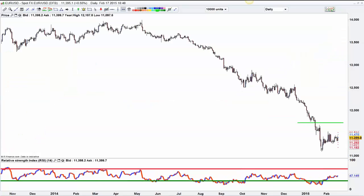Euro US, that's just a horrible box. I haven't done an awful lot with the euro. The euro is just great for euro data setups and not much else as far as I'm concerned at the moment.